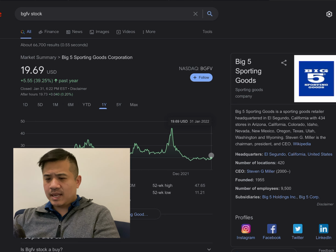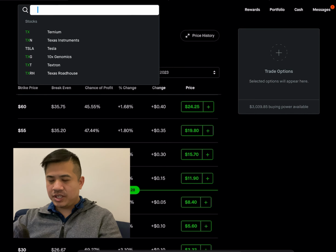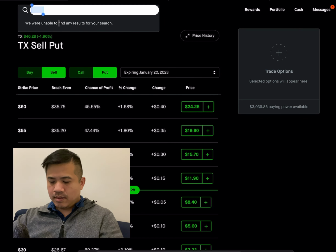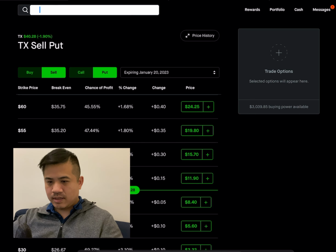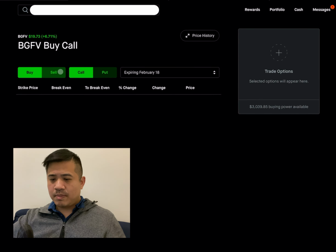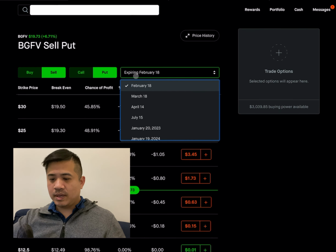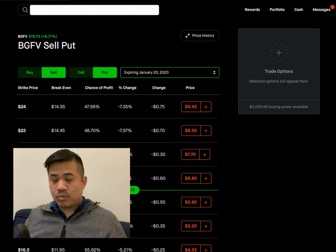And even if you don't want to buy stocks, this is actually another great option, and that's just to sell put options. So we're going to take a look at BGFV. As you can see, if you sell put options, you can sell options one month, two months, five months, whatever. But I'm actually going to sell a year out, because even though I wouldn't mind exposure into BGFV, I'm also trying not to get assigned. And if I do get assigned, I want to collect as much premium as possible.